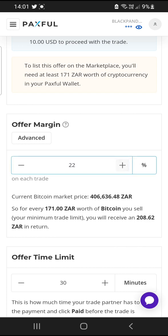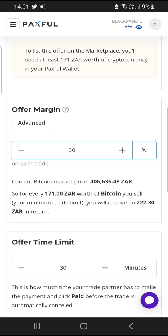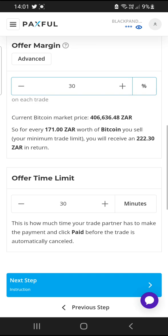You can increase it to whatever amount you want. As you can see, I increased it to 30% now. So each time you sell 171 Rand worth of Bitcoin, which is plus minus $10, you will get 222. So yes, that's your markup. This is the reason why people do peer-to-peer. The markup, offer margin.